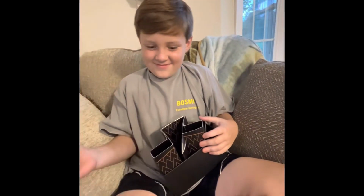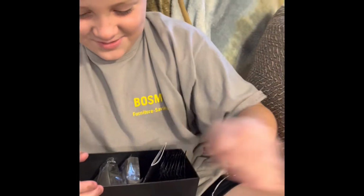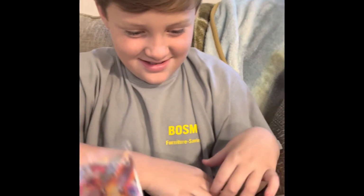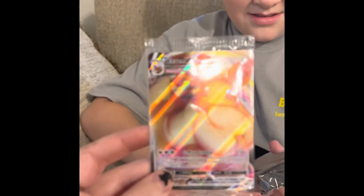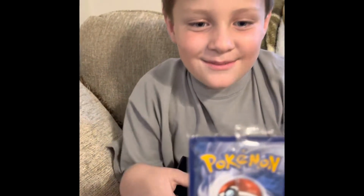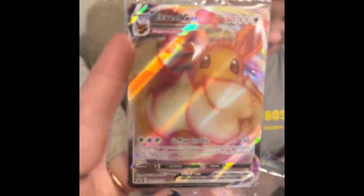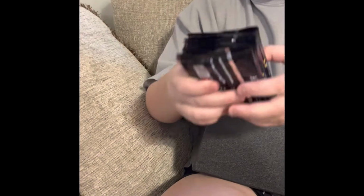Whoa. Oh, it comes with this book. There are so many packets. Gosh, V-Max Eevee. Let's see. Hold on. That is so neat. So what is this? It's a V-Max Eevee. Cool. Yeah, all of these packs.